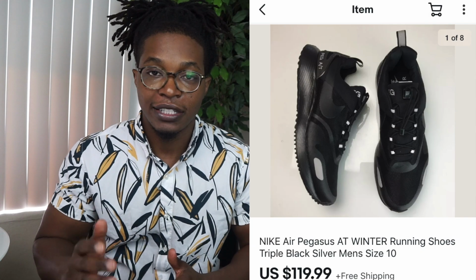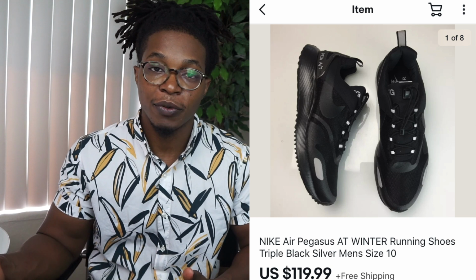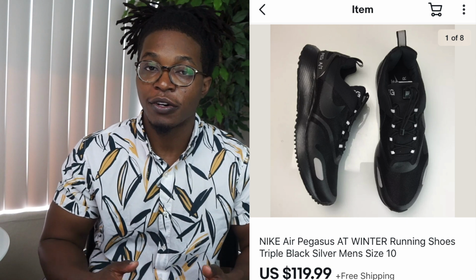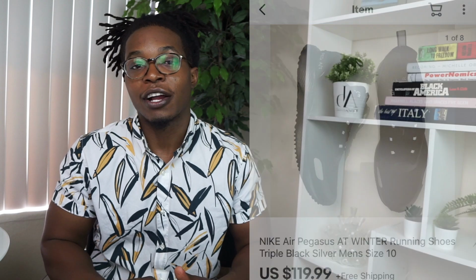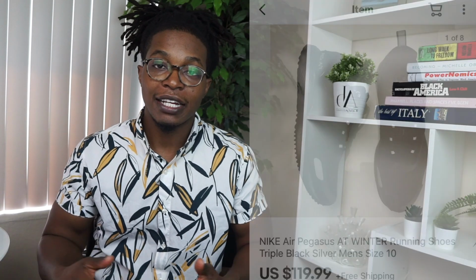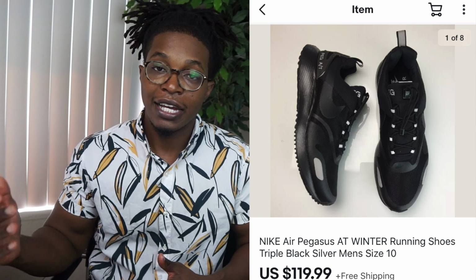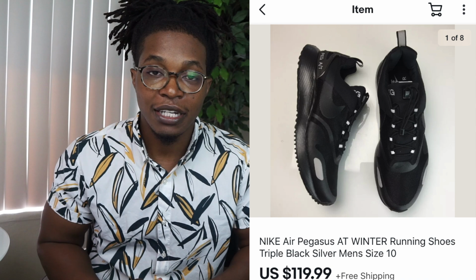So first up we got this pair of Nike Air Pegasus, but these are like the AT winterized editions. I was selling a ton of these Nike Air Pegasus in the past in just different colorways. This was the first time I came across a pair of this triple black colorway. I'm a huge fan of just all black sneakers. Not so much all black Air Force Lows, but triple black colorways, I really do like those a lot. So I decided to pick these up, and I listed them kind of high since I was one of the few people that actually had these listed online, and they sold for $120 in a little over a month. So a decent amount of time to see a good return on these.